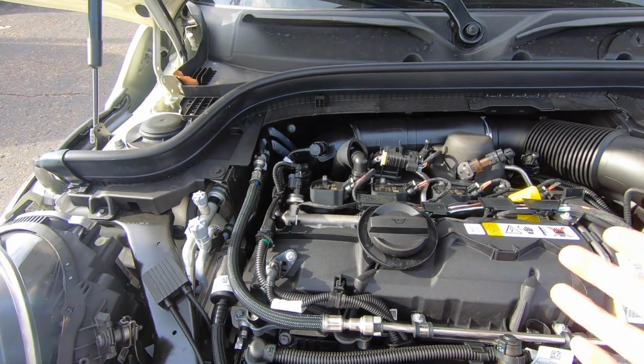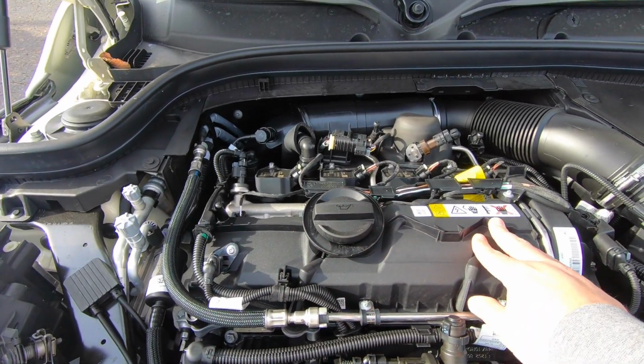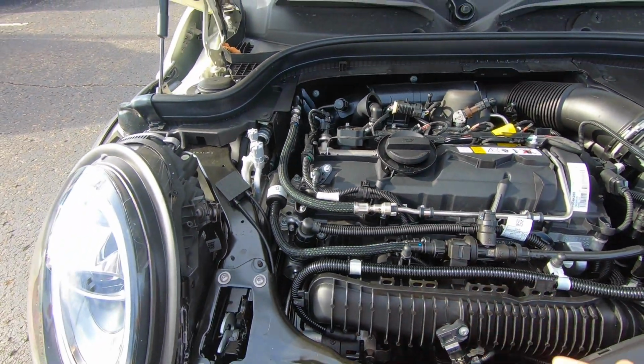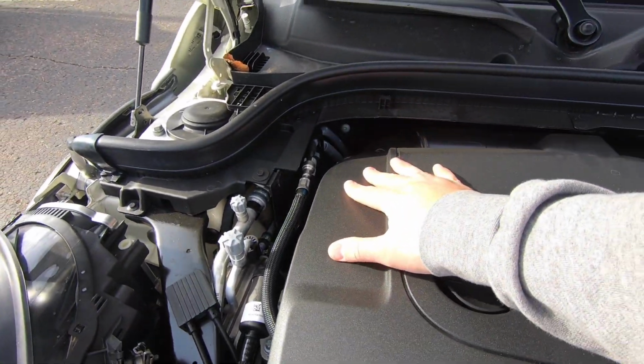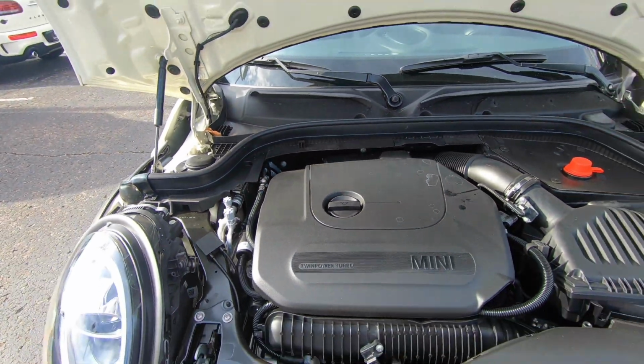The B48 engine, being a modular engine, is fantastic, and it's used on most BMW and Mini products, so it's a great engine. I am a big fan of it, actually. I really do like it. It's incredibly reliable as well, so there's not any real complaints with that.